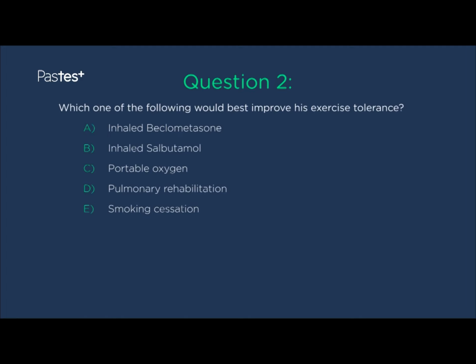The question is, which one of the following 5 options would best improve his exercise tolerance? I'll give you a minute to just have a look at the options and think of the possible answer. Well, if you chose pulmonary rehabilitation, that was the right answer. I'm going to talk through all of the options and then discuss why the others are actually wrong.